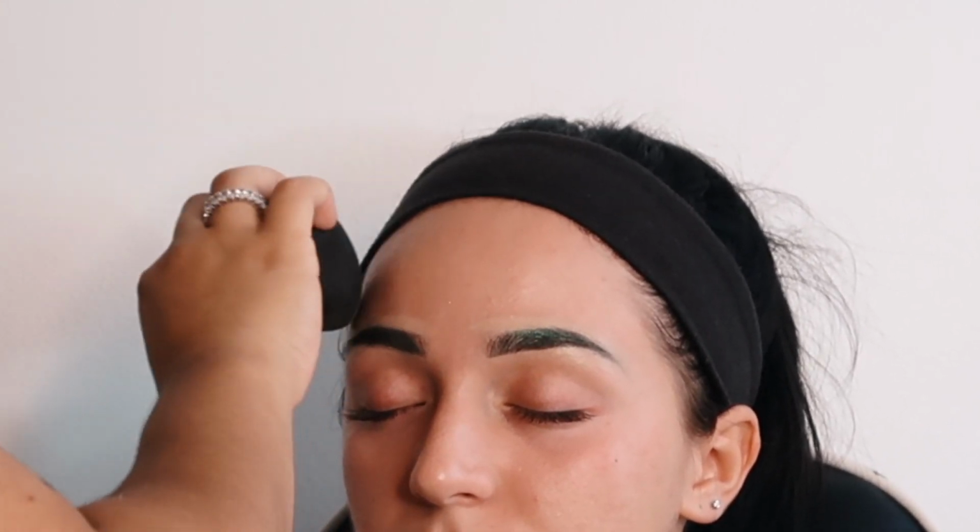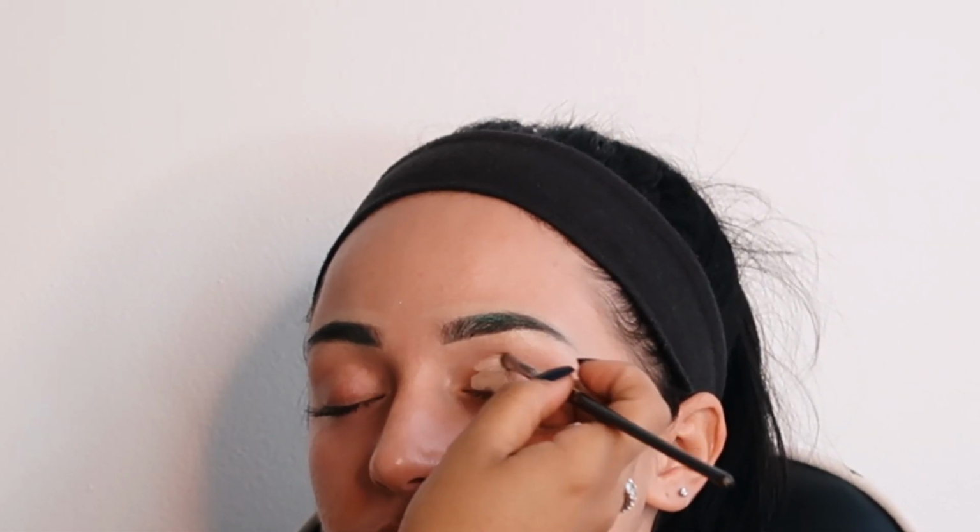She took a beauty blender, blended it all out so it'd be nice and flawless. Then went in with some more concealer, put that on both my lids just to create a nice solid base for the eyeshadow.